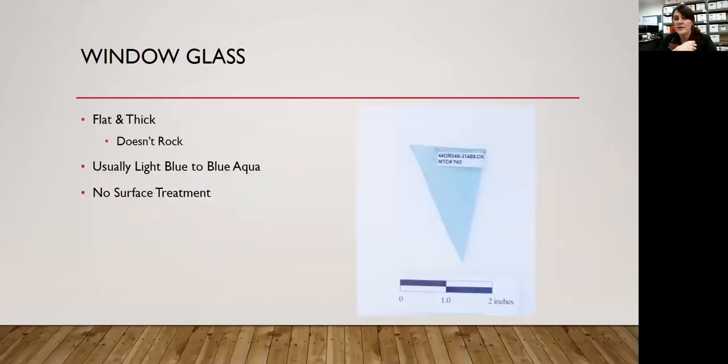So let's talk a little bit about window glass. It looks exactly like what it sounds like. It's flat, it's thick, it's usually colorless to light blue to kind of an aqua color, like you can see here. This is one of the darkest pieces that we have.